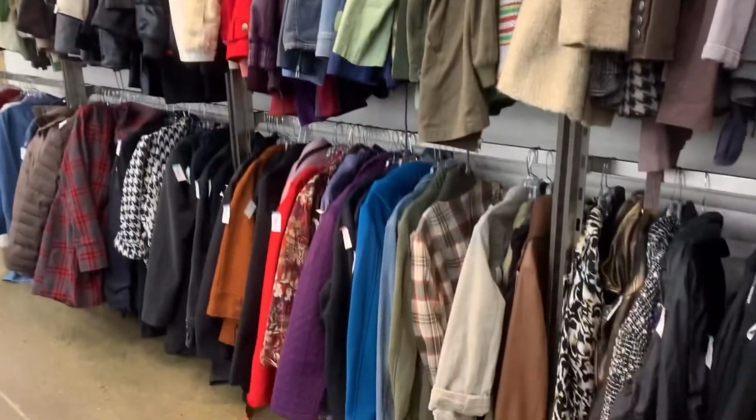These are all the winter coats. Let's search. We're going to start with the long sleeve top. I only found one and I don't really like it. Today my hair's in a bun, this top, my Target pants, and my new Adidas.